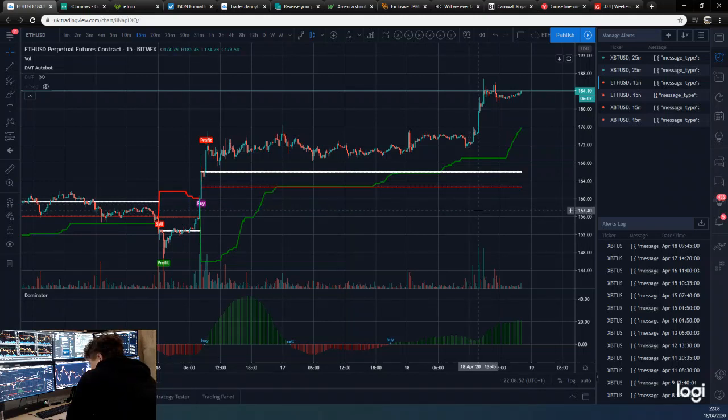It's just obviously when we see strength in the altcoins, then we know for certain we're not just seeing Bitcoin going up because people are taking the money out of the alts. So there's actually capital going into the alts, so that's great.